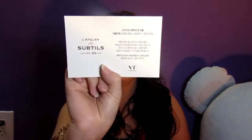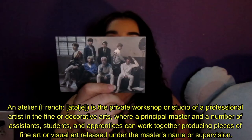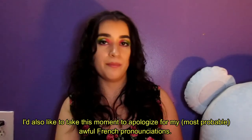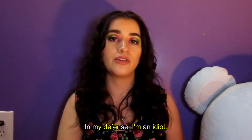So first we have all of the guys, and on the back it's in Korean, and it says light plus atelier. That would be really great if I knew what atelier meant. And then it says spotlight yourself, l'atelier. So there we go. By the way, I'm not gonna do this with every single box. I'm pretty sure these are gonna be all the same for the box. We're only gonna go through with this once, okay?